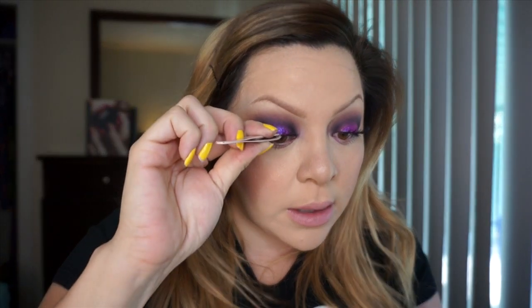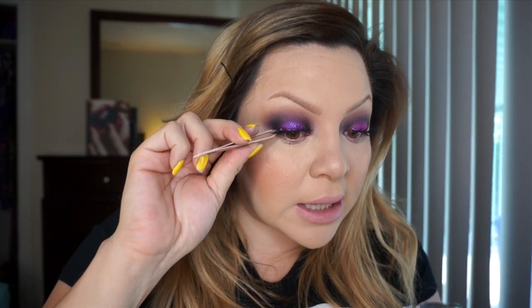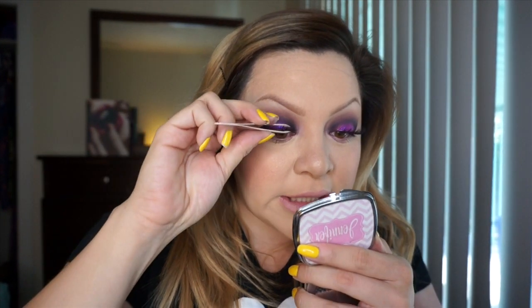Now for lashes, I am going to be using these House of Lashes Iconic Lashes. And then I'm just going to apply that right snug to my actual lashes. So I'm going to apply this one as well. I feel that after using lashes a couple times, it gets so much easier and they look so much better on your eye just because they've taken the shape of your actual eyelid. So it makes them so much easier to put on.